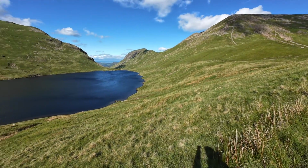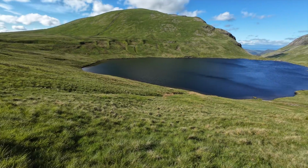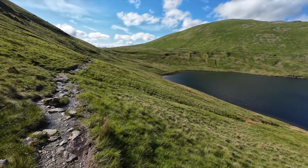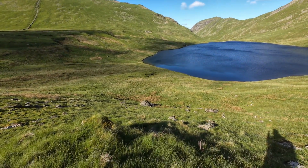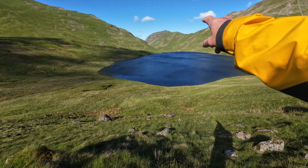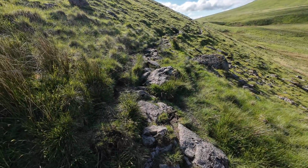Just coming down off Fairfield and past Grisdale Tarn. Such a nice tarn, some good camping spots down there. Right, so it looks like there's some people camping down the bottom there. So all round here is quite good camping, but I think the most level point is over there. Now we're just going to cross this path here.